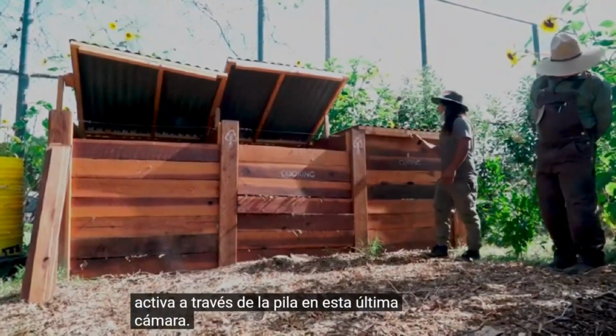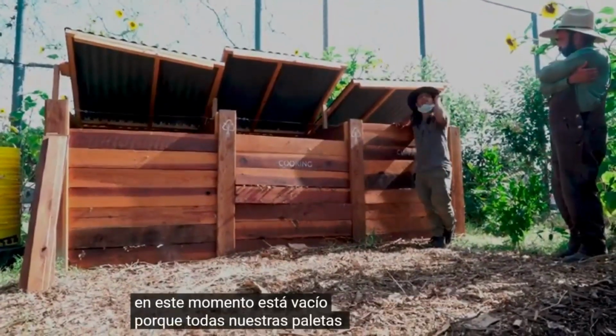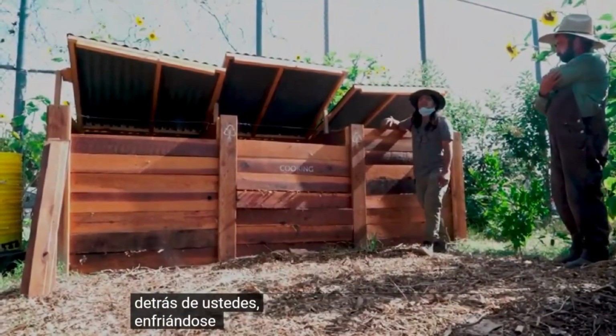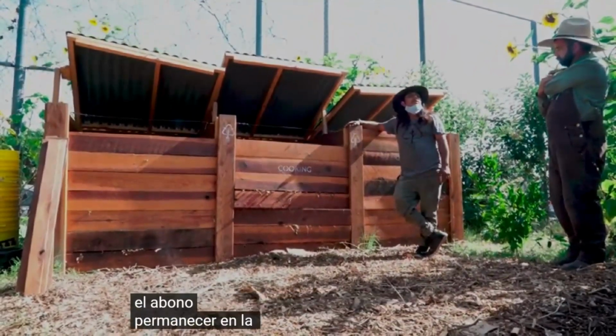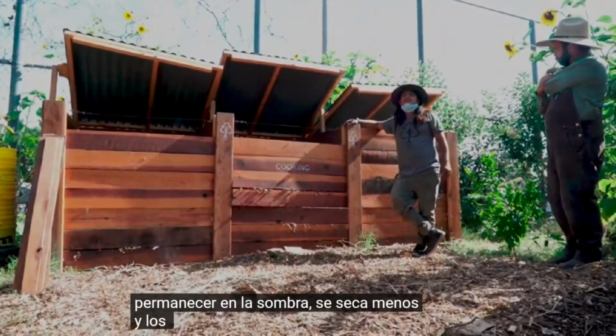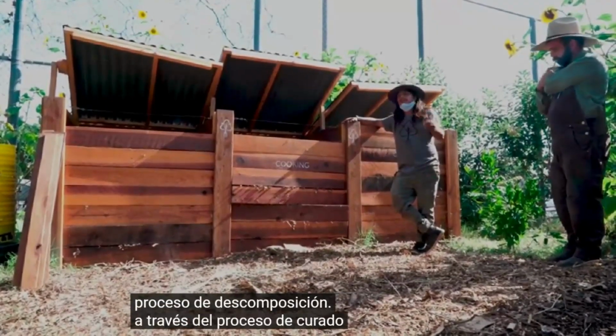This last chamber here is where we have our curing material, and at the moment it's actually empty because all our curing piles are behind you guys, chilling in the shade. It's easier for the compost to hang out in the shade, it dries out less, and the microbes can continue the decomposition process through the curing process.